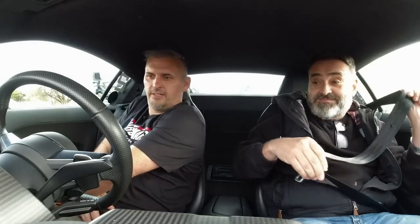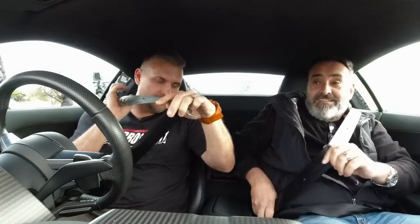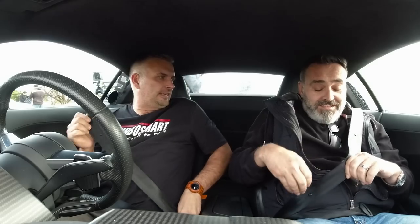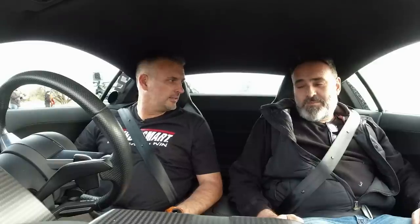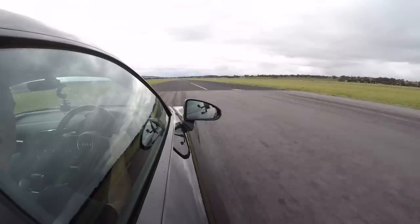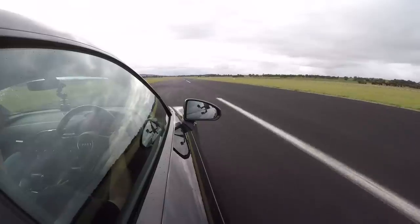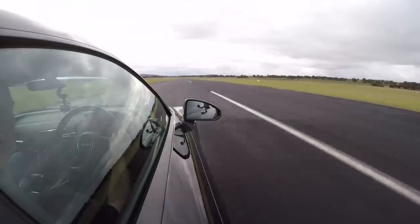The only R8 I've ever driven is a GT3, which is not really an R8. I don't think I've actually driven a normal V10 R8 road car. Should be very similar. I heard it's a little bit better and more comfortable, for an old man like me. This just has the clutch basket upgrade, and that's it. And it still drives nicely, doesn't it?